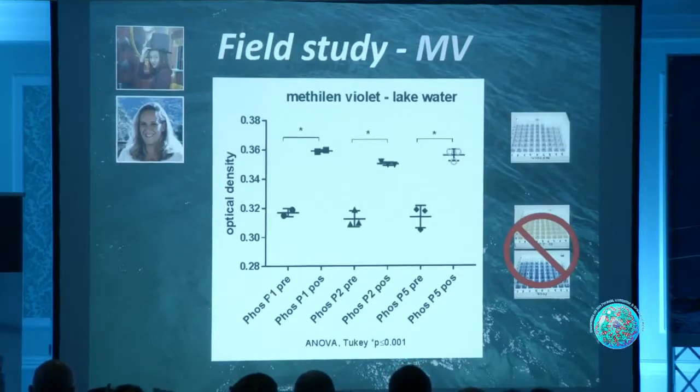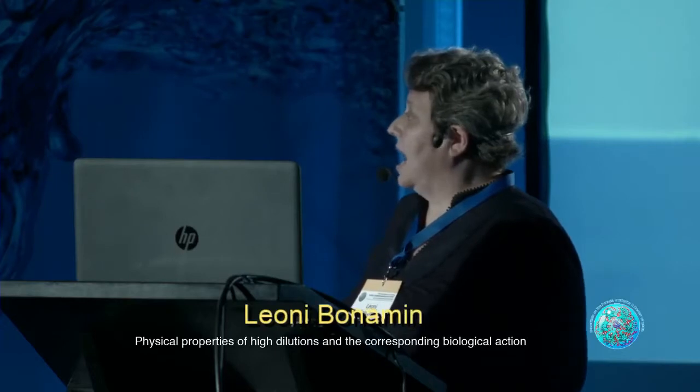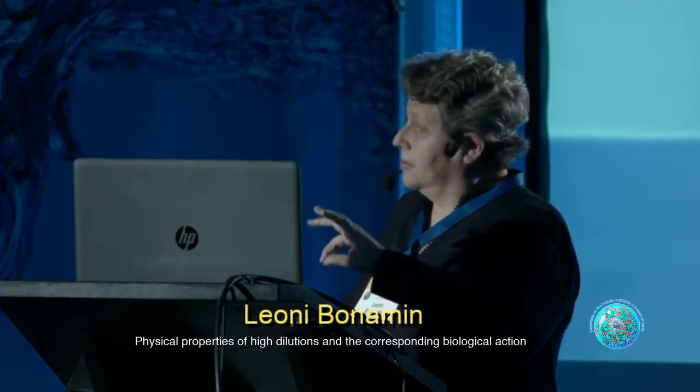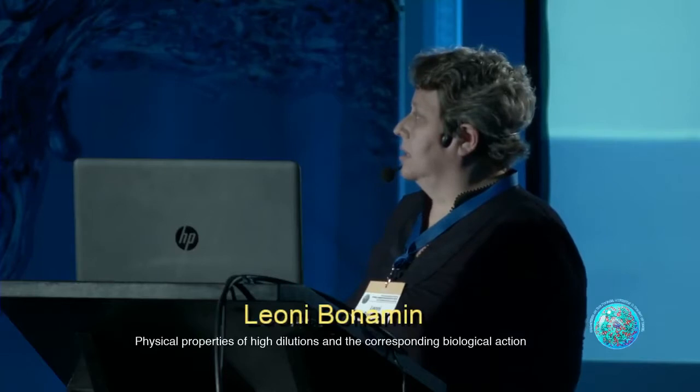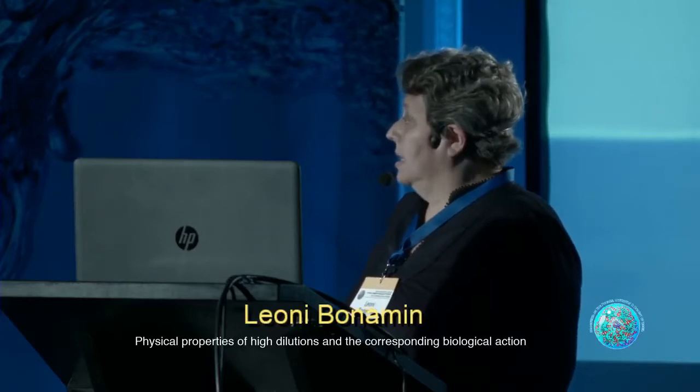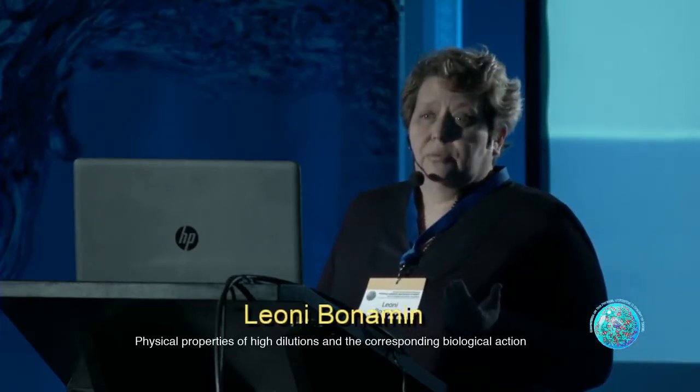Point 1 is the source, point 2 the fjord, point 5 the parallel lake. Pre means before, post means after. Before and after, before and after, before and after. You can see here the signal that could be identified using these methods in all the samples. It was amazing, because you could see that after 10 minutes, before pouring the medicine and after, in different points, we could see the signal very clear using the Cartwright method.